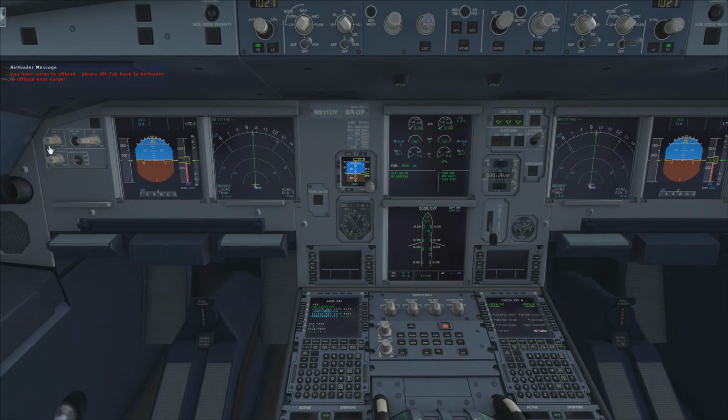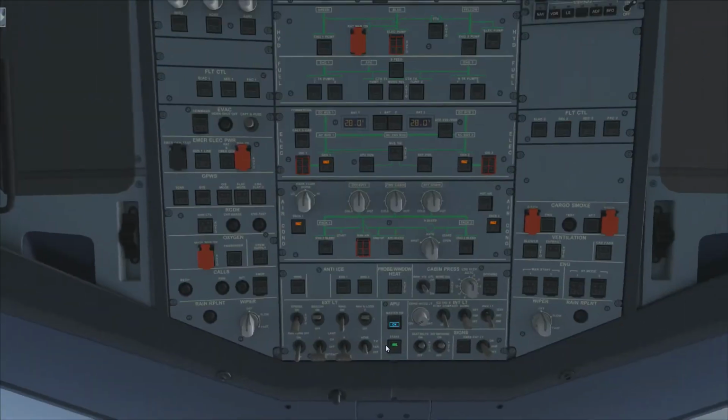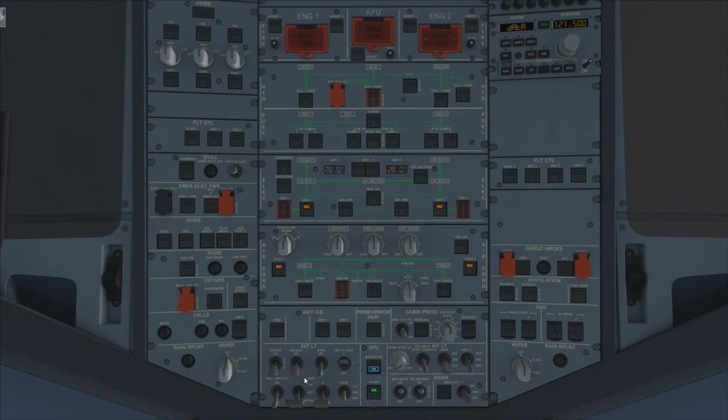Alright. Let's turn these screens off. They're not going to help us shut down. Turn all this off. Alright, no external power. Turn all this off. The APU off. All the fuel pumps are off. Turn those off. And kill the battery.